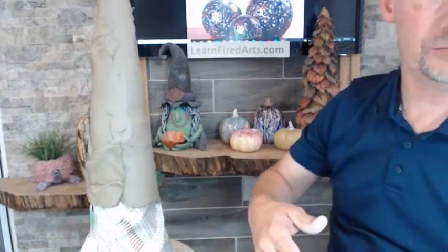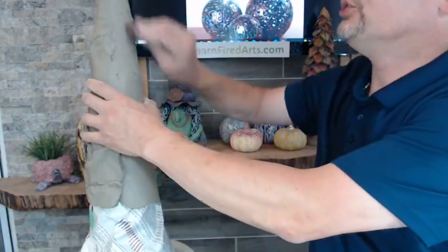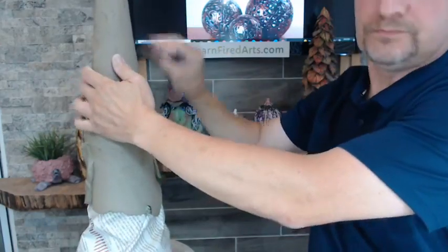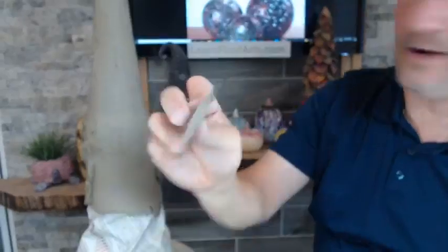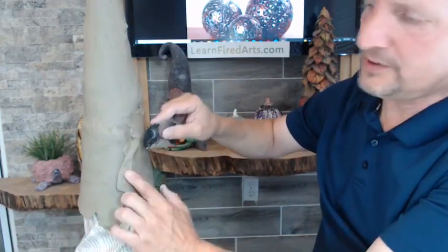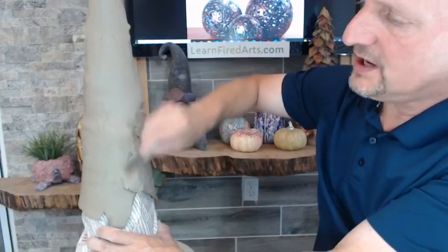Let me know. We don't check them, I guess, before we ship them. It's possible that something had happened to one of them and that it wasn't tight, but it should be pretty snug. Now what I'm doing is I'm taking that rib and I'm just dragging it across the cone, and so where the pieces of clay overlap, I want to really smooth that out and blend that in.